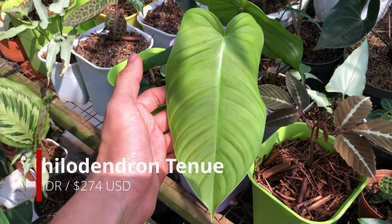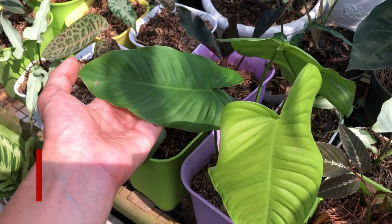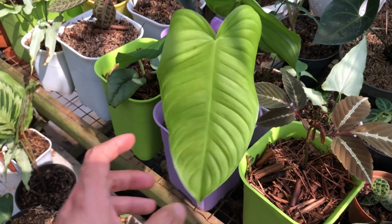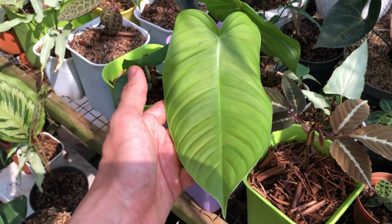So this is the Philodendron tenui. It's actually my first time seeing it or hearing about it, and apparently it's very similar to the Philodendron Sharonii. It gets really big, but it's not going to be as long and slender as the Sharonii. So it's basically like its fat sister.